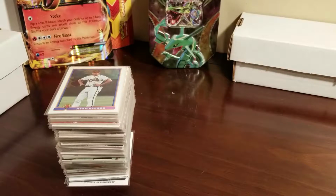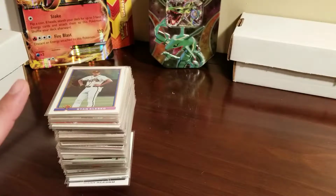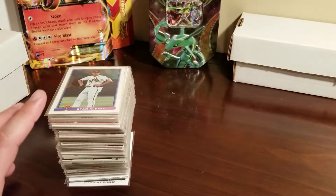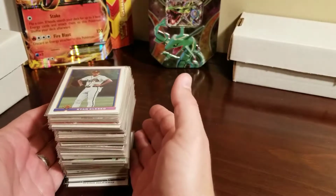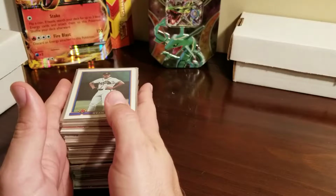And living here in the South, my favorite team was the Atlanta Braves. And so I had to have a favorite player on that team. And I can't remember if I just picked him out of the blue or if it was because I wanted to play left field or what it was. But I really liked Ryan Klesko. And so I collected every card of him I could. And so this right here is my Ryan Klesko collection over the years.